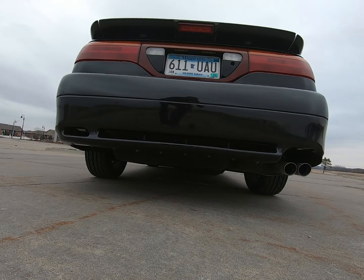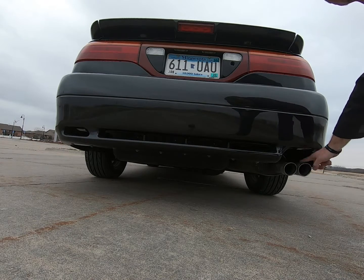Okay, now we're at the back of the vehicle still. We're gonna go ahead and give her a start up and get an exhaust clip and see what the taillights look like and some more features of this 1992 Eagle Talon. Some dirty stuff on there. I gotta clean that again.